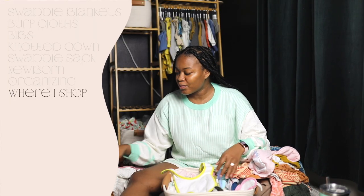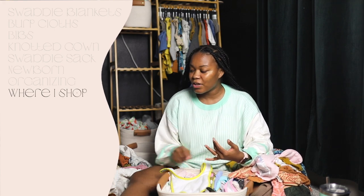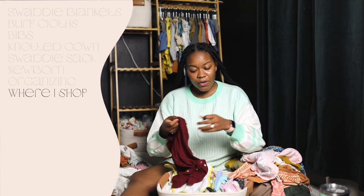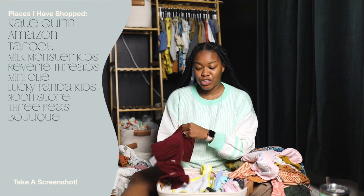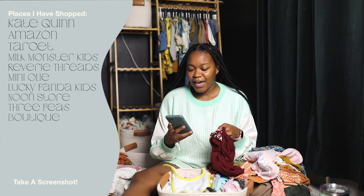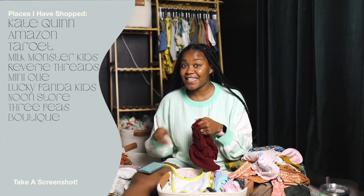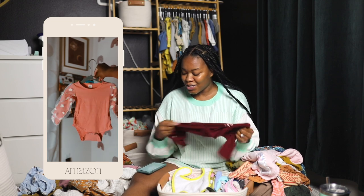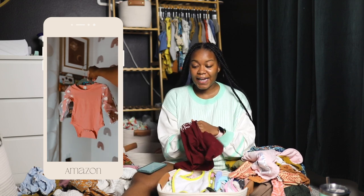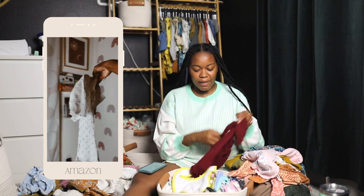Okay, and so lastly, we went over what to buy and how her clothes are organized. So now let me tell you where you should shop. Let me grab my phone because I promise y'all Kate Quinn is not the only place I shop, but it is my number one. So I like to shop at Amazon and Kate Quinn. Those are my top two places to find baby clothes.